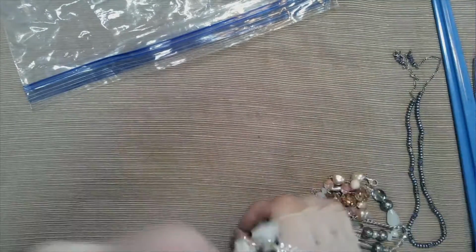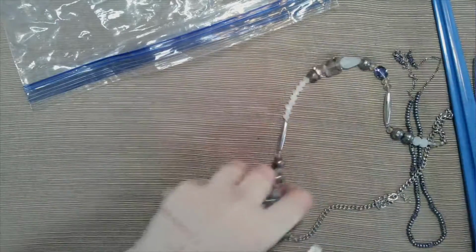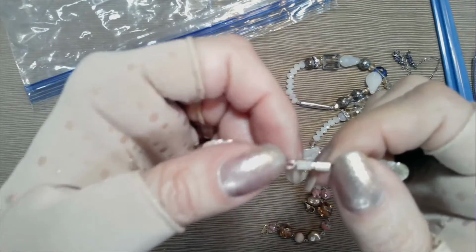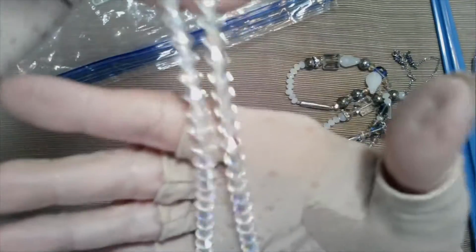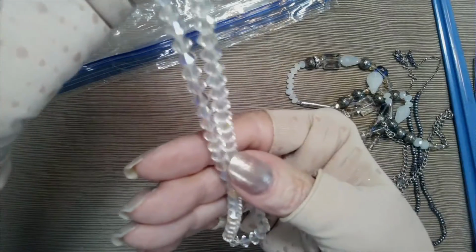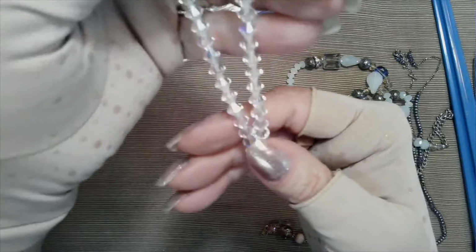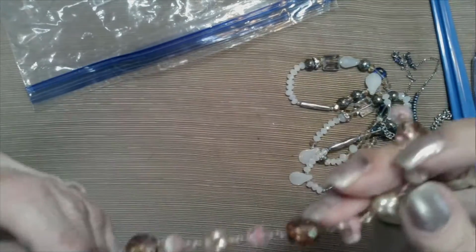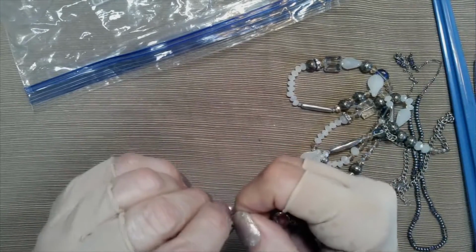Here's another glass necklace. I might have to do just a barrel clasp. 7.5 inches. This one's more delicate. This is tiny. Very lightweight. All the same size bicone crystals. Swarovski. Very pretty.